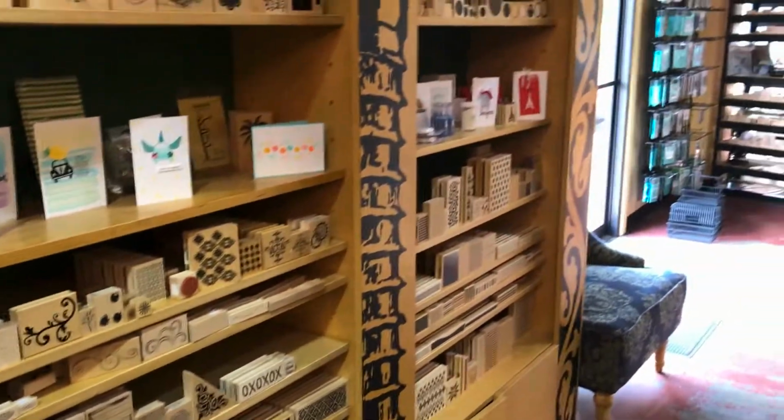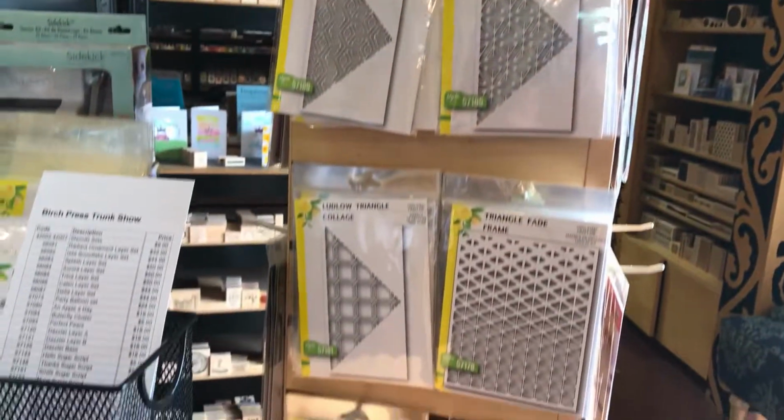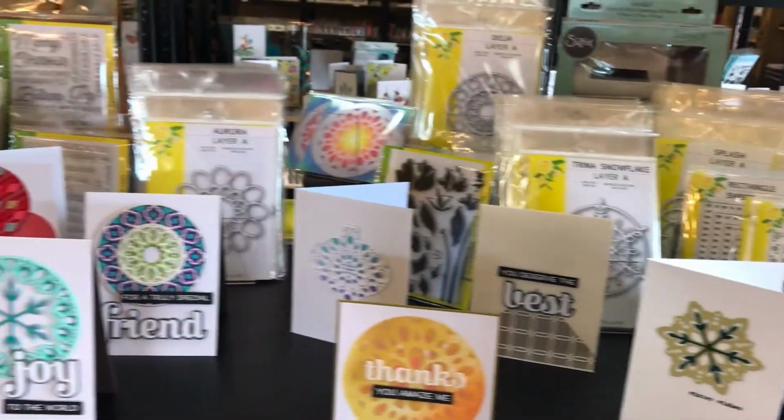I really like this store, and I met someone who was visiting from Spokane, so we were both doing the same thing, stopping in there before we headed back on the freeway.